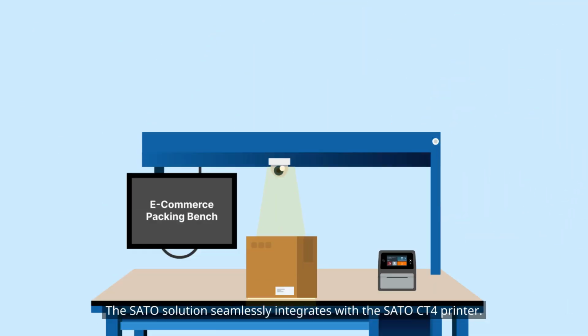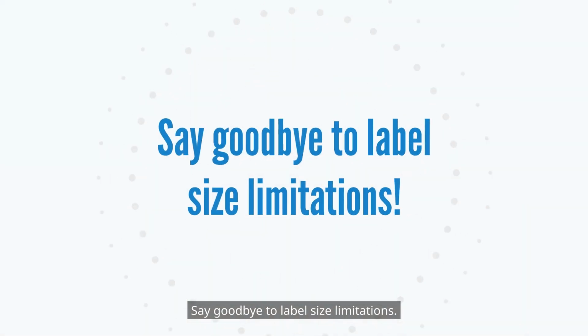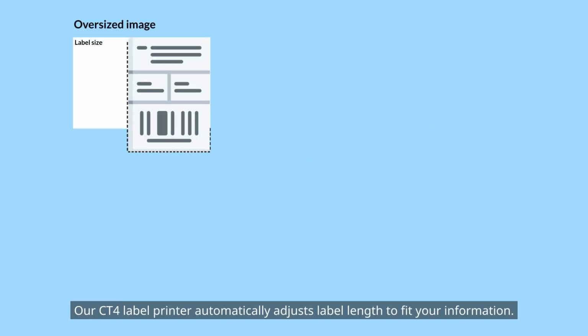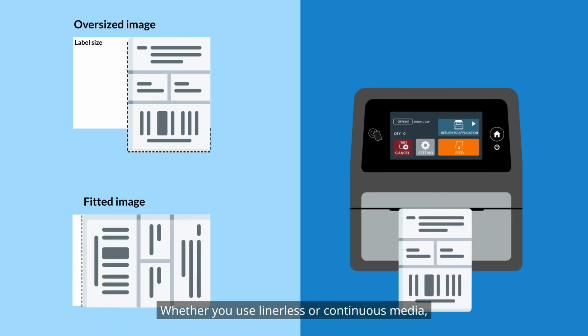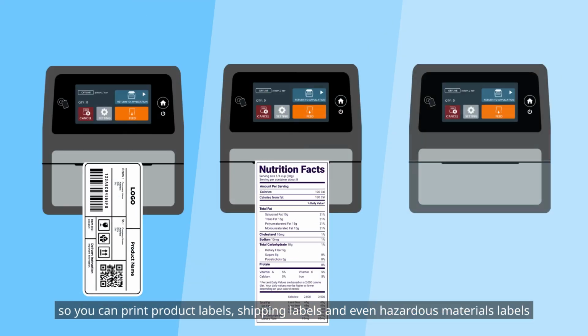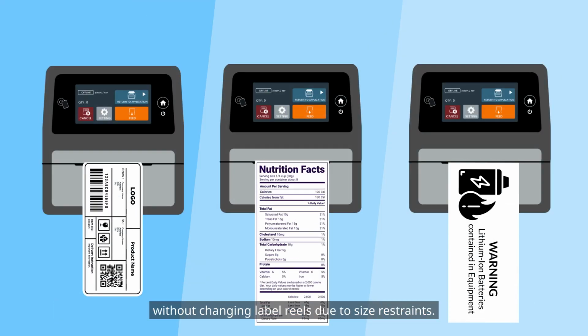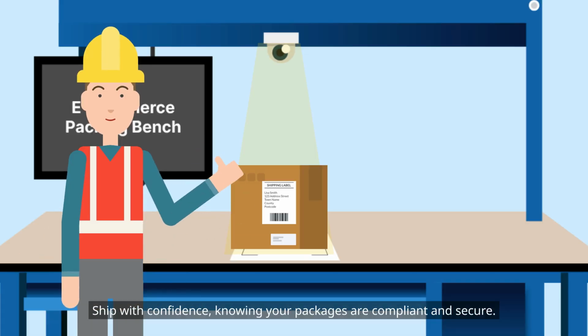The SATO solution seamlessly integrates with the SATO CT4 printer. Say goodbye to label size limitations. Our CT4 label printer automatically adjusts label length to fit your information, whether you use linerless or continuous media, so you can print product labels, shipping labels, and even hazardous materials labels without changing label reels due to size restraints. Ship with confidence, knowing your packages are compliant and secure.